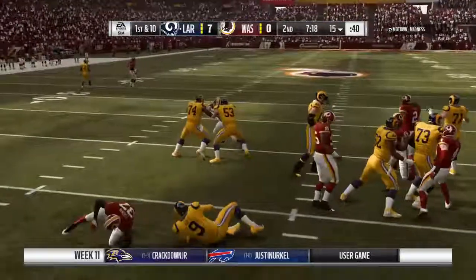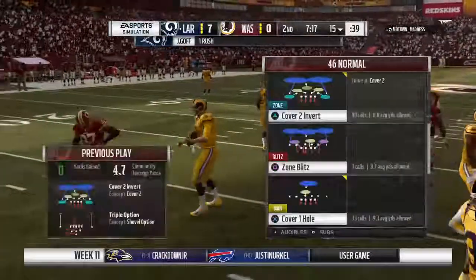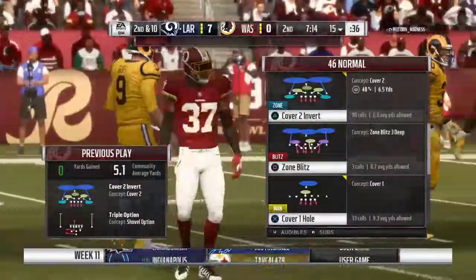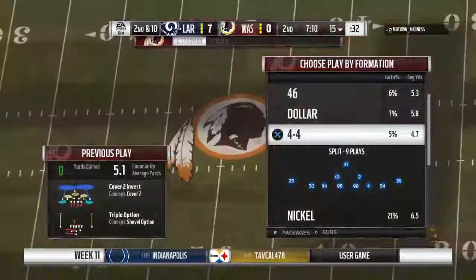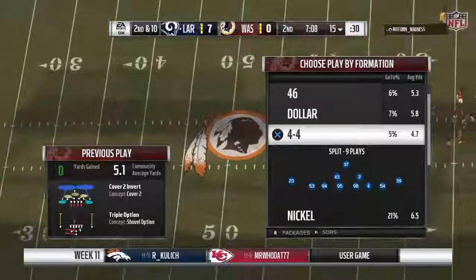He'll tuck it and run. No gain there as he kept it himself at 2nd down. And one of the things that makes this play so difficult to defend is that it has so many options to it. And the quarterback has to go through them and fast.